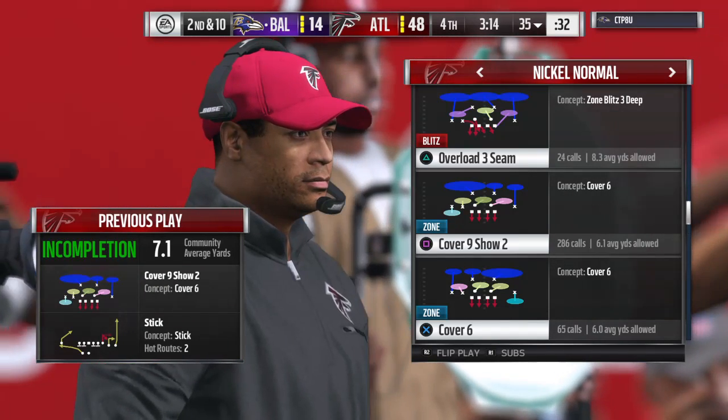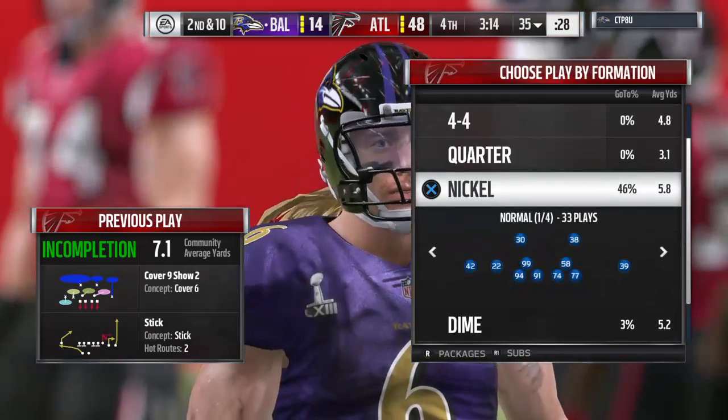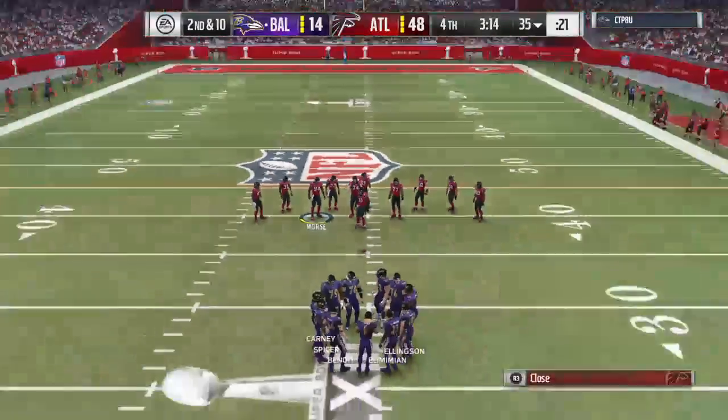Anytime a ball's thrown in the middle of the field that's popped up in the air, I expect someone to catch it. It doesn't matter whether it's offense or defense because there's usually a great amount of bodies in that part of the field. In this case, no one came up with it. And on 2nd and 10 now.